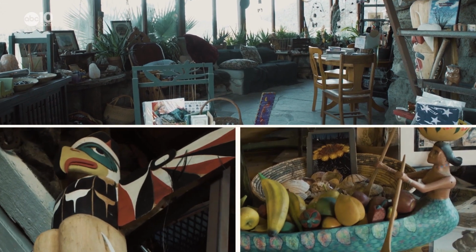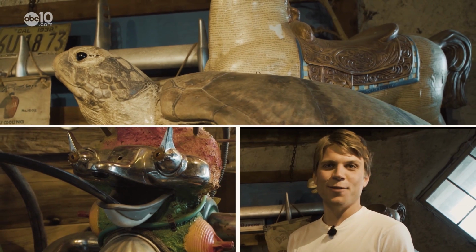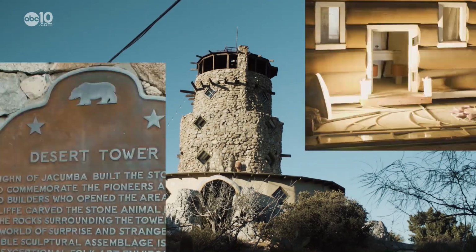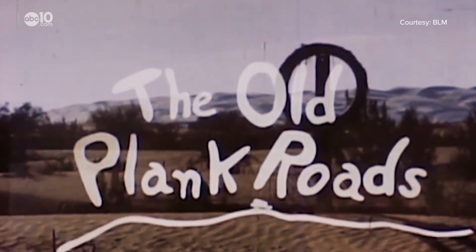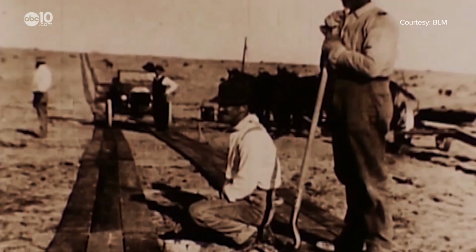This place has been through 5 or 6 different sets of hands. Everyone had their own idea of what they wanted to do with the place. The tower itself is kind of a recycling project made from surrounding rock and scavenged wood. This was actually originally made up of old bits and pieces of the old plank road that used to come through this area. Fun fact, the road through Jacumba Pass used to be made out of planks of wood. When it was ripped out, the planks were used to build the tower.